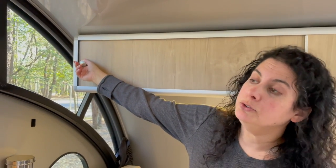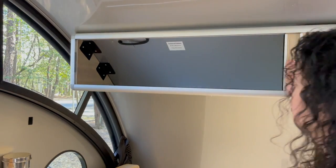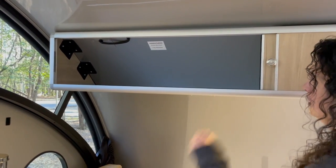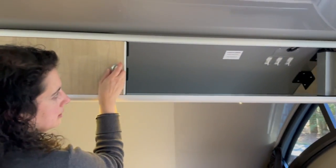Now, move to our front cabinets. Last up is our upper cabinets. Not all models come with them. If you get the big window, you will not get the upper cabinets. But we are happy with these cabinets. We use them for our clothing storage. There's one on either side.